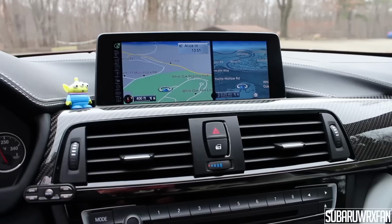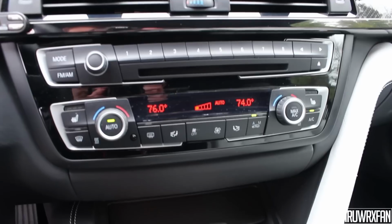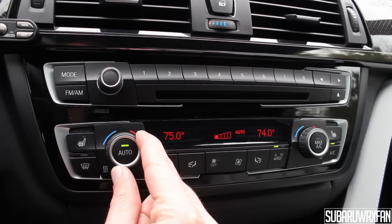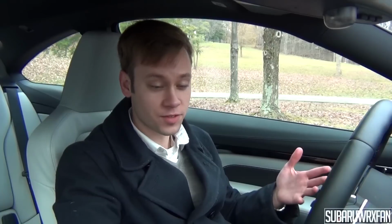Coming along to the rest of the controls here for your volume knobs and your climate control and things like that, they're pretty good, standard, typical BMW style stuff, nothing out of the ordinary here, but they're very easy to use, and most people that have been in a BMW before will feel right at home here, and that's the really nice thing.